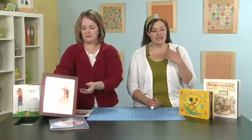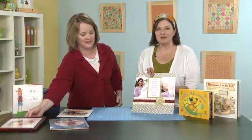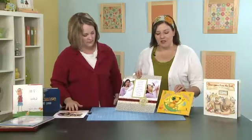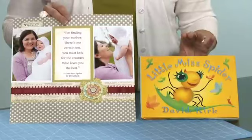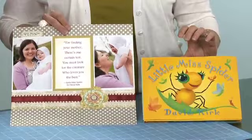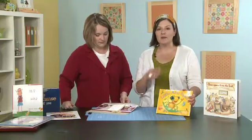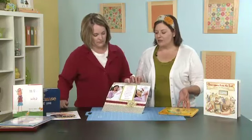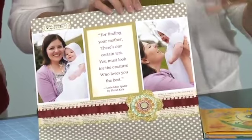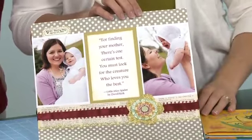And I also created a layout that's inspired by a children's book. Now, you're going to look at these two and say, I don't see anything similar between those two whatsoever. So mine is definitely not inspired by the look or the colors or the actual graphic design of the book. Mine was inspired by the content. This book, Little Miss Spider, was given to me by a friend of mine who is an adoptive mom, and I am also an adoptive mom. I have a little baby that's a year old now that we adopted, and this friend of mine gave me this book and told me that she just thought it was one of the best about adoption, that helps a little child grasp the idea of being adopted.